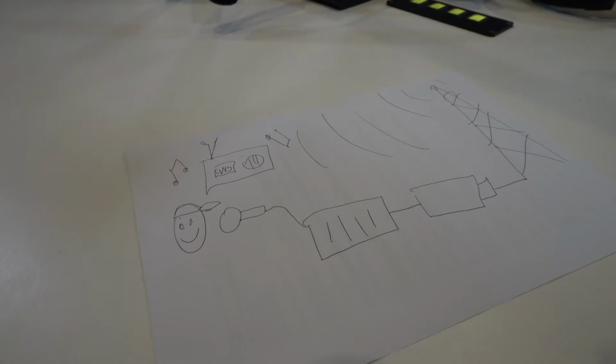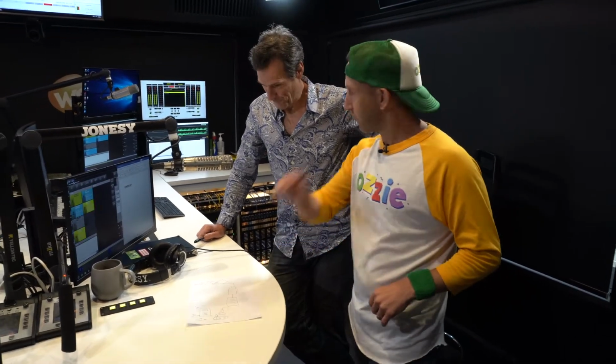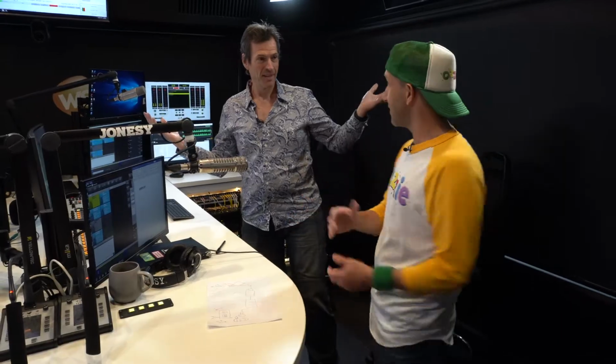Well, it looks pretty simple to me. It's pretty simple, isn't it, really? Essentially what you do is you're talking to this beautiful microphone here. And then all the people, the kids and everyone else can hear it through their radio at home or through their phone these days. Simple.